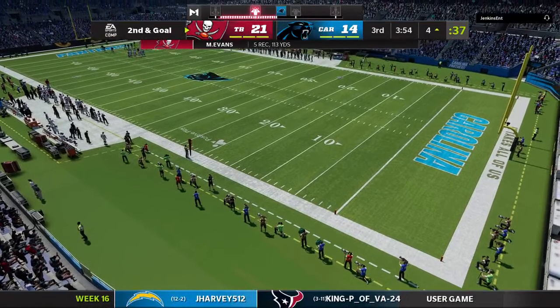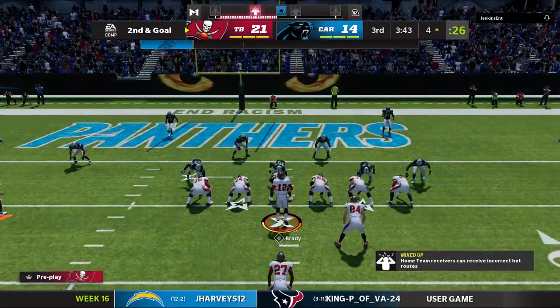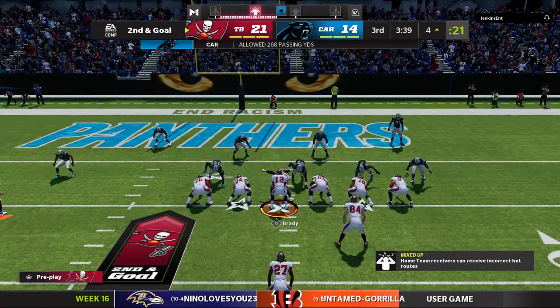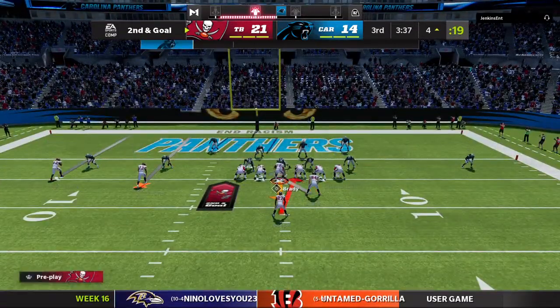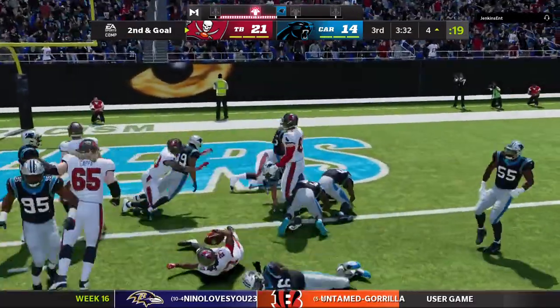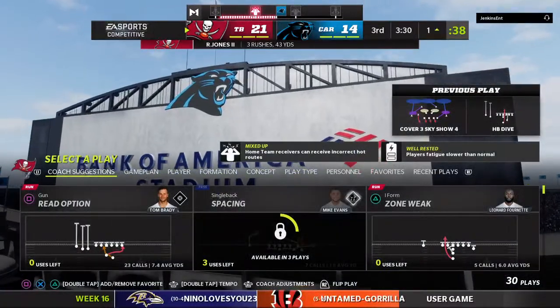He decided to run a hitch route. It really helps to have a guy who can turn it loose. And, boy, he rifled one in there on that one. Not much run after catch, but it worked really well. Jones. They get 3 yards closer, but still work to do.